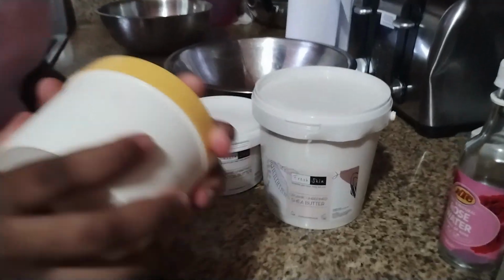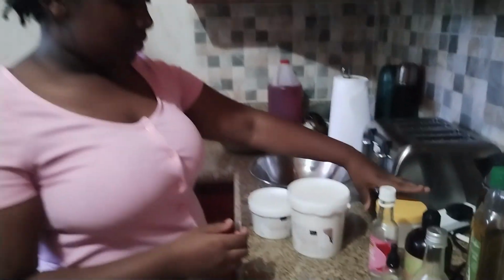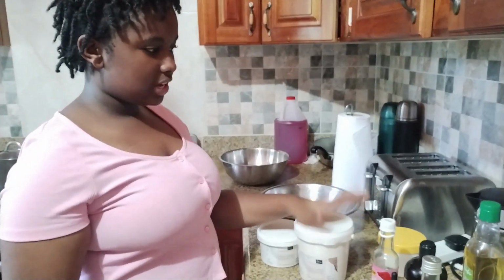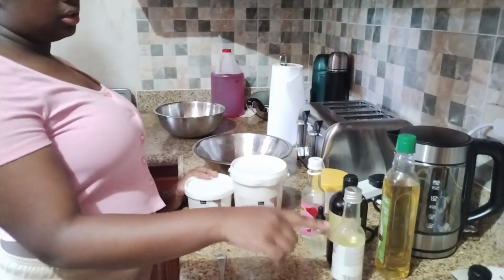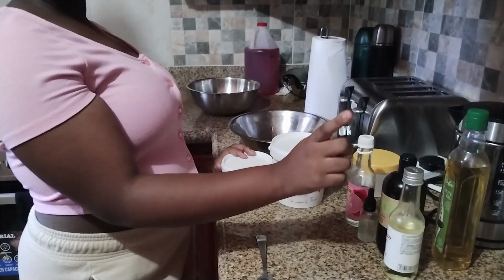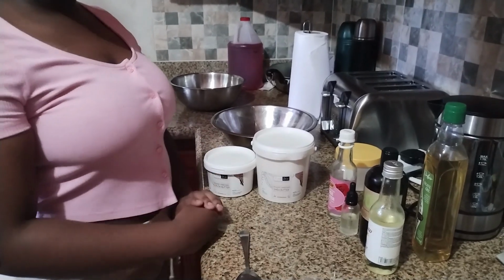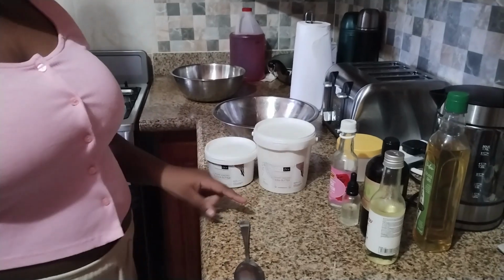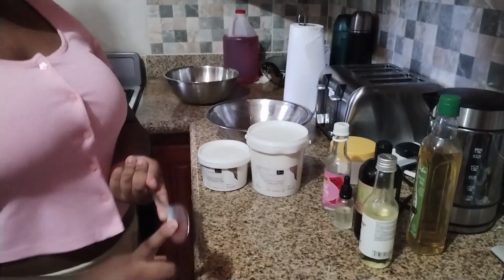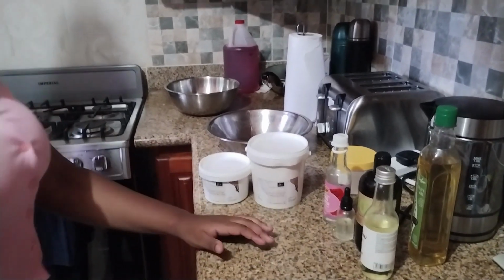Okay. So how much of the things are you going to be using? Well, I'm using about 4 tablespoons of this, 2 of this, a tablespoon for this, this, and this. So for the oils? Yeah, a few drops of vitamin E oil and a few drops of peppermint oil. And how much of the rose water are you using? Oh, about a couple of these. Okay. I'm just going to eye it like I usually do when I mix things. Okay, so you're going to eye the rose water.